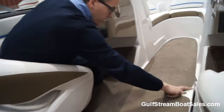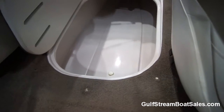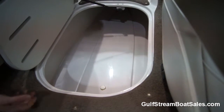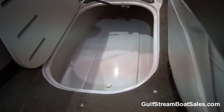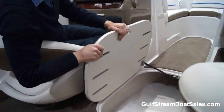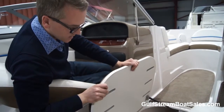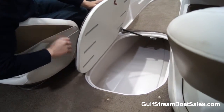There's a huge ski locker in the floor of this boat also. It opens on a gas assist strut. And again, like everything else, it's really big. Good wide opening, so you'll easily fit wakeboards and stuff down in there, and it runs right up the length of the floor, so you've got plenty of room to get all your stuff stored and out of the way there.